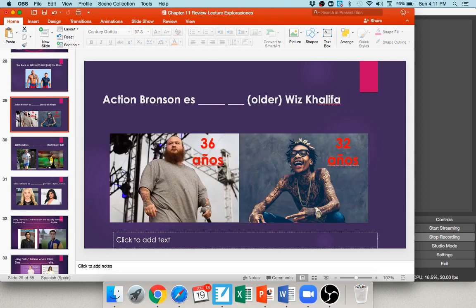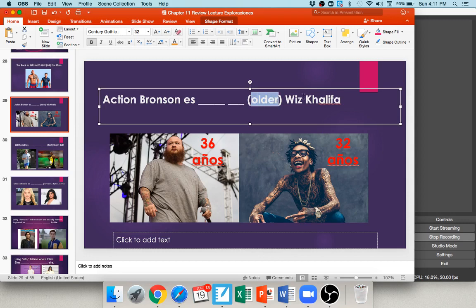Here's another one for you to try. Action Bronson es blank Wiz Khalifa. Okay, and over here on the left, we see Action Bronson. We see that he's actually 36, tiene 36 años. Y Wiz Khalifa tiene 32 años. So tell me who is older here in the sentence.